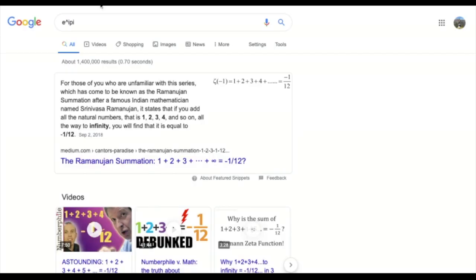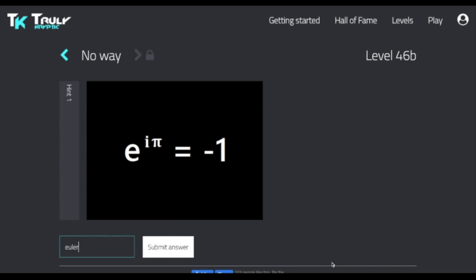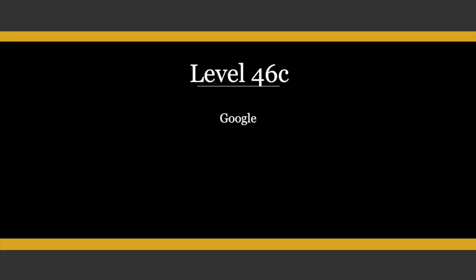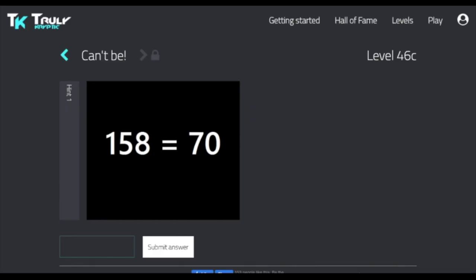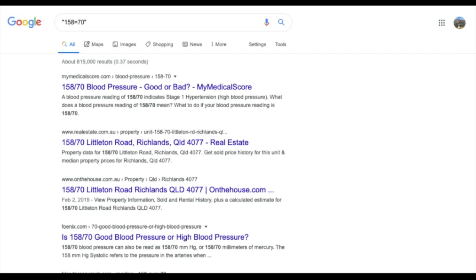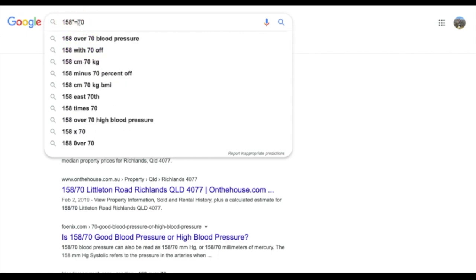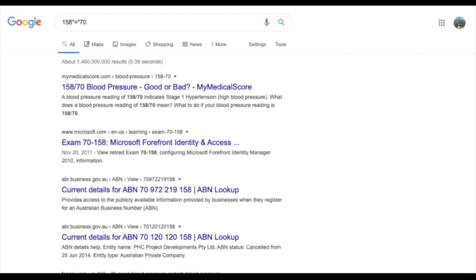Following this same hunch for the next puzzle, Google provided me with the answer of Euler. This final equation, however, proved a tiny bit more difficult. Putting it into Google only gave me blood pressure results. And I just wanted to show you this because this goes to show how important it is to find a way of saying it that Google interprets correctly.